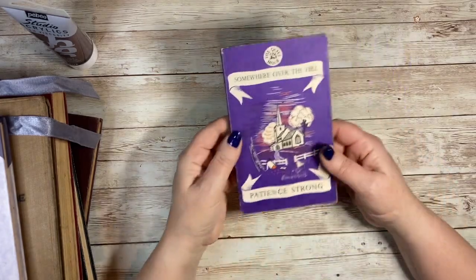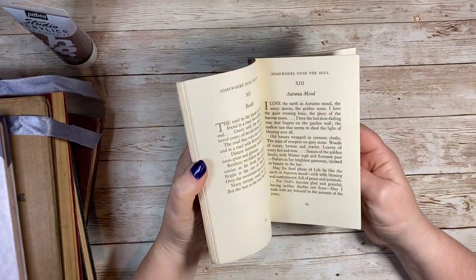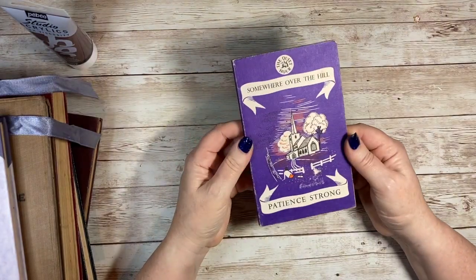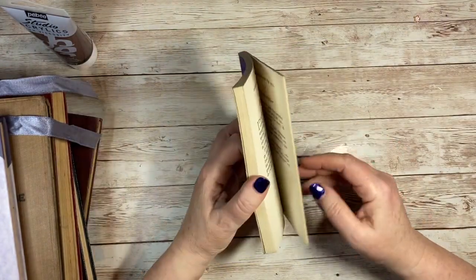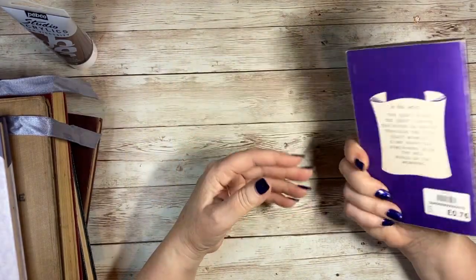I've bought this for a joke Christmas present. It was 75p. I think I was ripped off. If you're a fan of Patience Strong, I do apologise. My mum was a fan of Patience Strong, but yeah, that's a joke present.